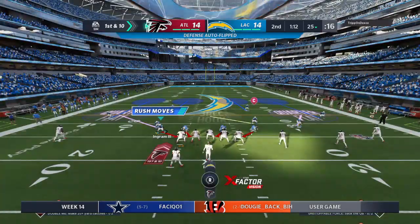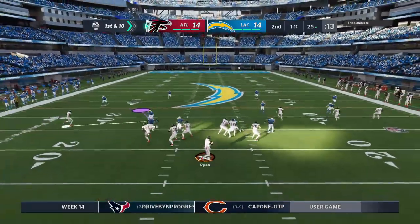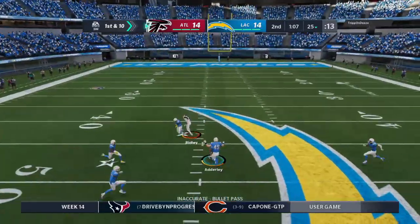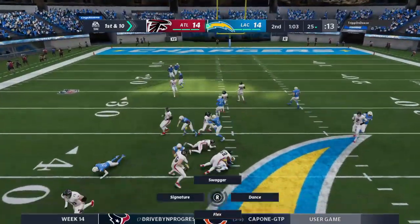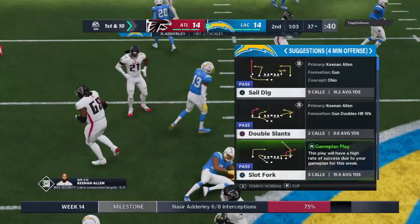Set to begin their next drive. The Falcons offense at the line. Tie ball game. Still a little more than a minute to go in the half. The question, can they put something together here, try to take that lead? And yet again, Ryan is intercepted. Picked off by the Seattle. And he's going to take this one back to the 37-yard line.